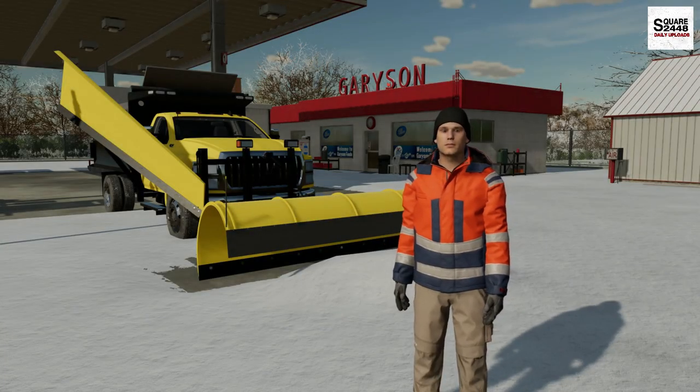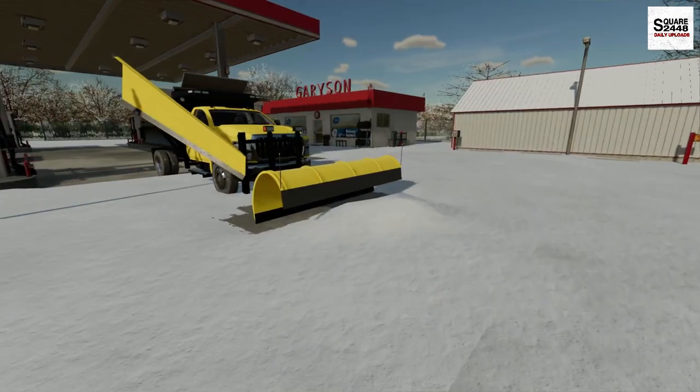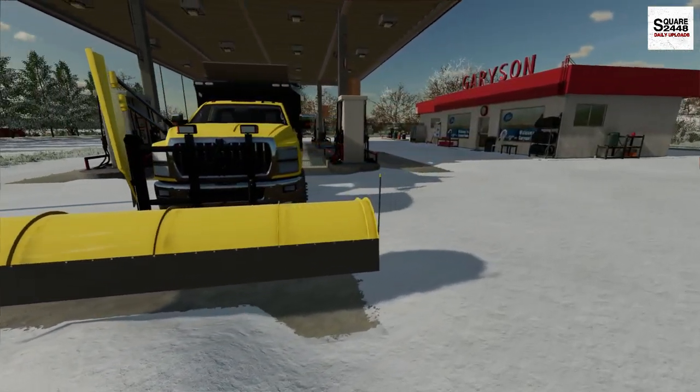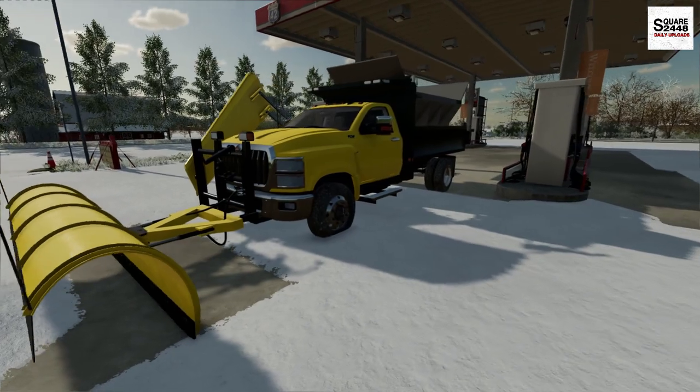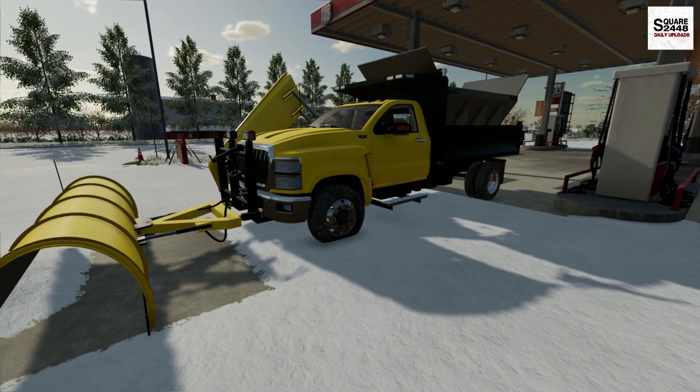Good morning, everyone. Today, we're snowplowing county roads with the public works. It's a freezing cold morning here in Elm Creek. It's right around 6 degrees and there's quite a bit of wind. But today, guys, we are going to be helping out the public works.